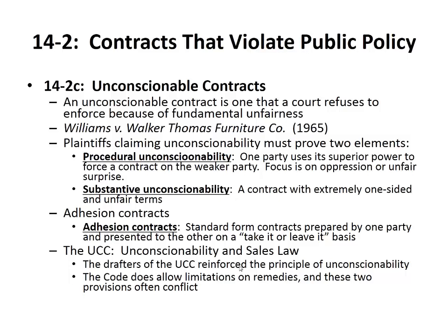The Uniform Commercial Code, the drafters reinforce the principle of unconscionability. So that is something that exists in the Uniform Commercial Code. The code does, however, also allow limitations on remedies, and those two provisions can conflict with one another from time to time.